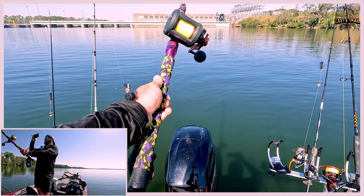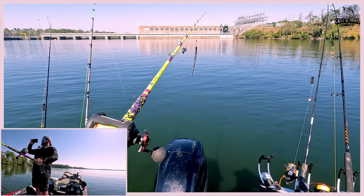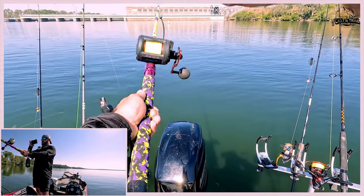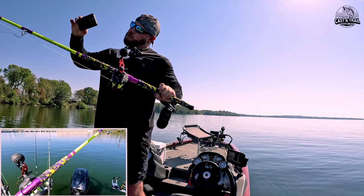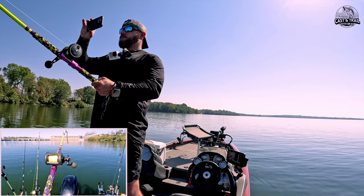But yeah, new signature series rod, Micka Burkhart. I think this is the old one though, because I think he has a new one out. Pretty sweet color combo though. I think it glows in the dark too, so pretty awesome. I think I got the medium. Well, maybe I got the heavy. Yeah, I got the heavy action. All right, 7 foot, pretty sweet.